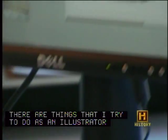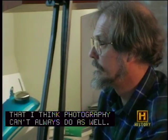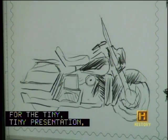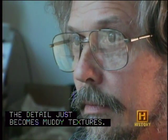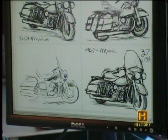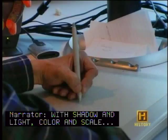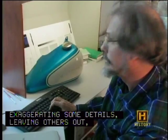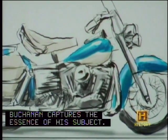There are things that I try to do as an illustrator that I think photography can't always do as well. I can, say, selectively leave out details. For the tiny, tiny presentation, the detail just becomes muddy textures. With shadow and light, color and scale, exaggerating some details, leaving others out, Buchanan captures the essence of his subject.